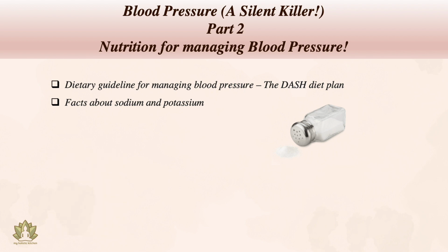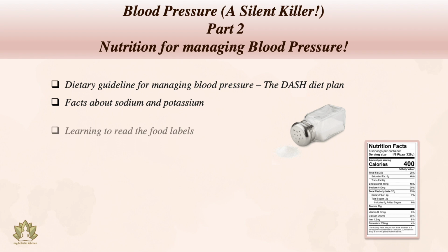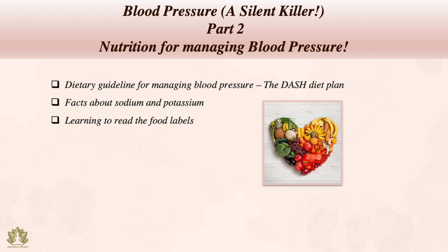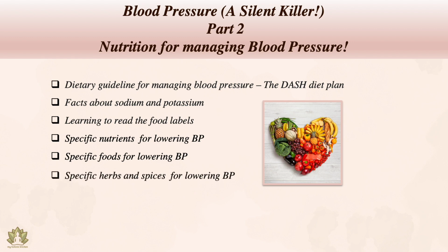But if for any reason you have to rely on prepackaged foods, then keeping track of sodium can really be tricky. So taking control of your sodium means checking food labels. Therefore, in this course, I will also talk about learning to read the food labels. Moving further, we will discuss specific nutrients really beneficial for lowering blood pressure. This will translate into specific foods for lowering blood pressure, as well as specific herbs and spices for keeping your blood pressure in check. I will also share with you my favorite blood pressure friendly drinks.